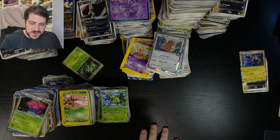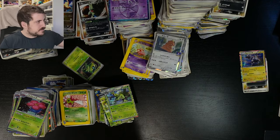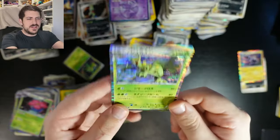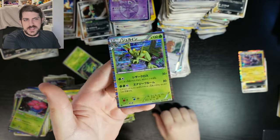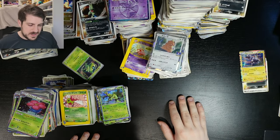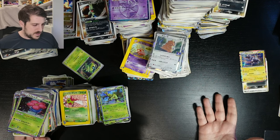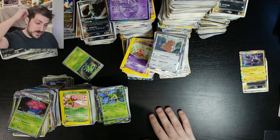It saves me lots of time because of the price difference on a card like Sceptile Holo. This card here in played condition, I'd probably list at $2.99, and it might take a while to sell, to a really diehard Sceptile fan. A near mint one might be like $5, $6, and a damaged one's like $1.99, maybe. I don't like to list cards much lower than $1.99 because it's not really worth it if you go any lower than that.